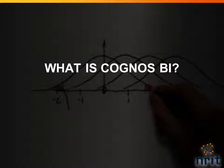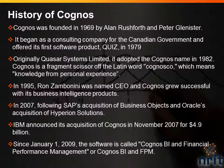What is Cognos Business Intelligence? Every company has a beginning. Cognos has come a long way since being founded in 1969. It initially began as a consulting company, but has evolved over the years by leveraging new technologies. IBM strategically acquired Cognos in 2007 to become the market leader in business intelligence.